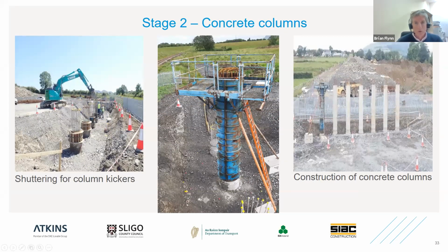So just looking at a few images here, we're moving on to stage 2 now, where our 7 piles are constructed on either side of the bridge. You can see the 7 piles lined up here. And at this point, we're shuttering on top of those piles to allow us to construct our 7 meter high concrete columns. The middle picture there is just a photograph of the formwork that was used to construct these columns. The subcontractor would have had 2 of these formworks, and you can see the 7 columns extending 7 meters above ground level in the picture on the right hand side.